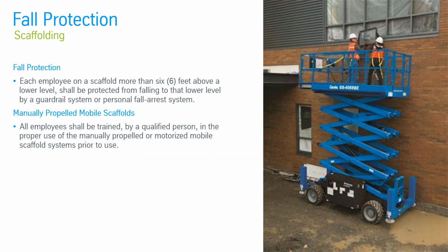Fall protection: each employee on a scaffold more than 6 feet above a lower level shall be protected from falling to that lower level by a guardrail system or personal fall arrest system. Manually propelled mobile scaffolds: all employees shall be trained, by a qualified person, in the proper use of the manually propelled or motorized mobile scaffold systems prior to use.